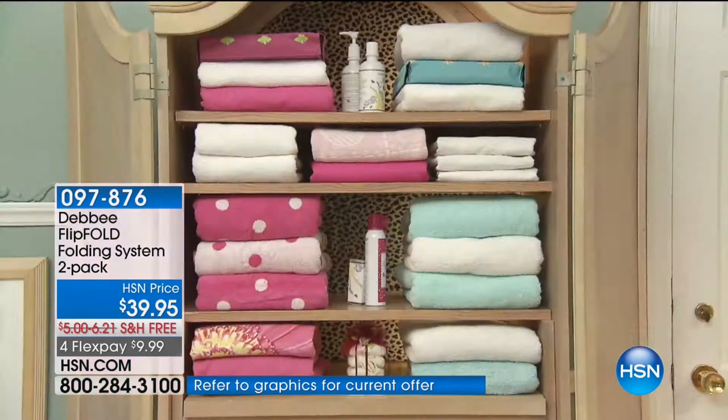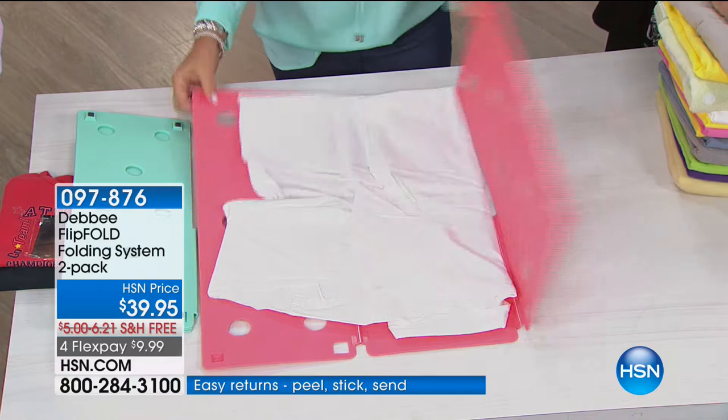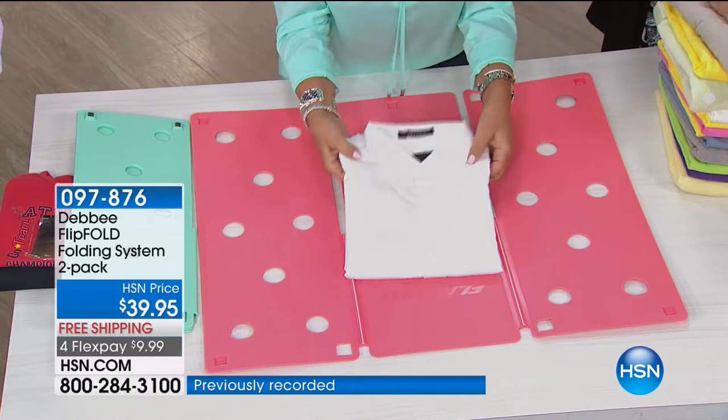I mean, here is a long sleeve woven shirt that my husband, when he used to take it on trips, he would put it in a garment bag and it would get there wrinkled. But when you fold with the flip fold, and it's so easy, look at this. Everything is beautifully, look at that. I know. Nice and neat. Seriously. And organized.